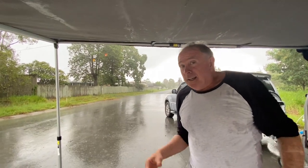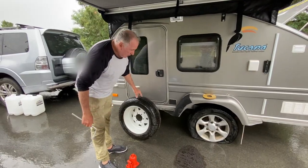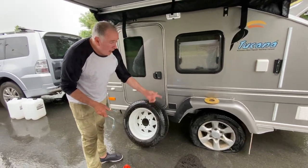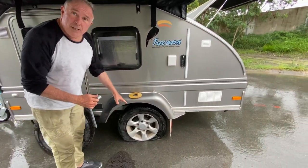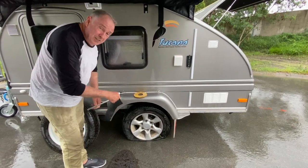You know, if you're going to get a flat tire, of course it's going to happen when it's raining. So we're at the point now, we've got the tire free. Before we jack up, the first thing you've got to do is actually release the bolts while it's still on the ground. If you try to do it while that wheel's in the air, it will spin.